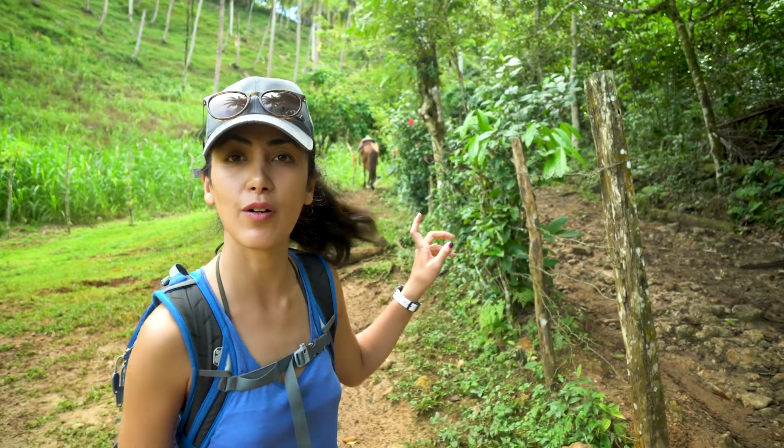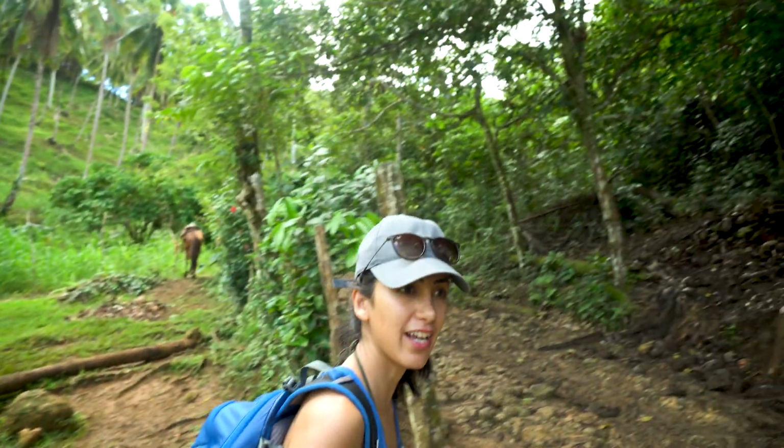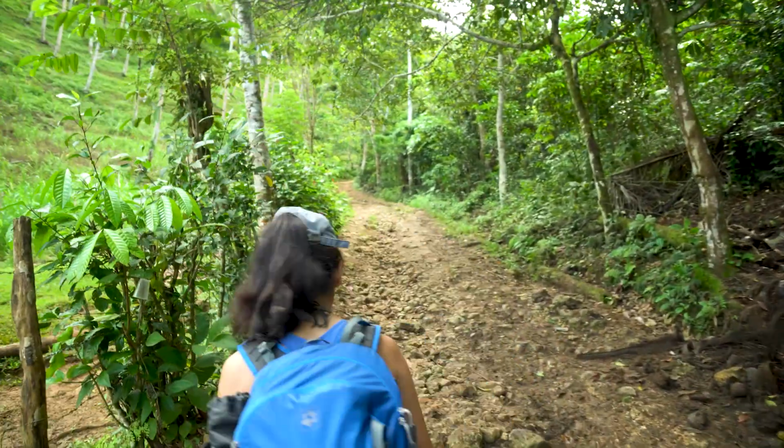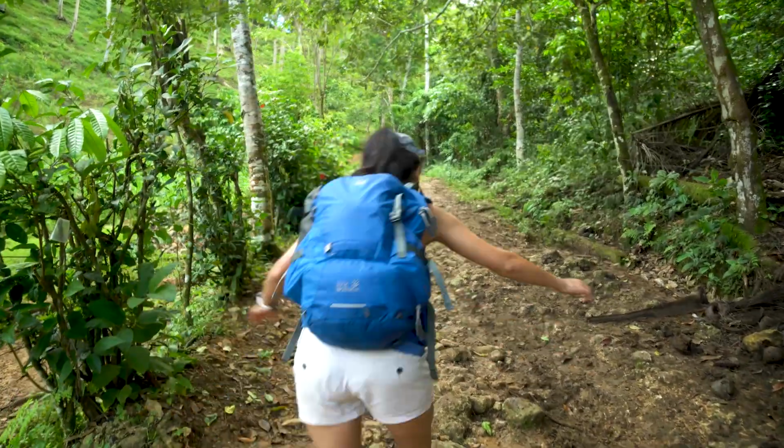You can go with the horse, but actually we want to hike, and I like that. It's beautiful, but the road is a bit bumpy. I prefer to go like this.